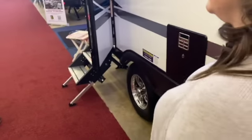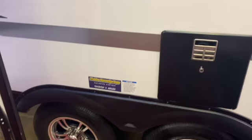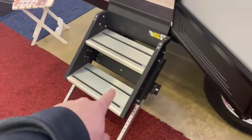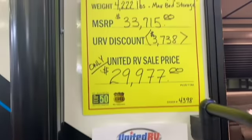All right, let's take a look at this one. There's a lot of people in there. It's a double axle. 4,200 pounds though. It's got a screen door. These are the solid steps, even the name brand solid steps. It's 4,200 pounds.